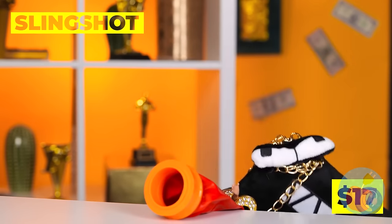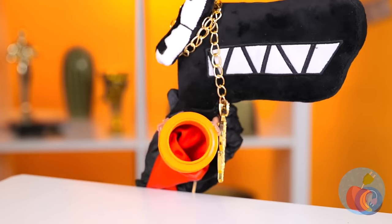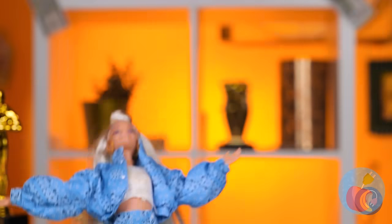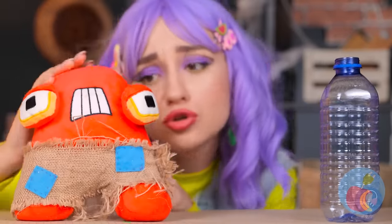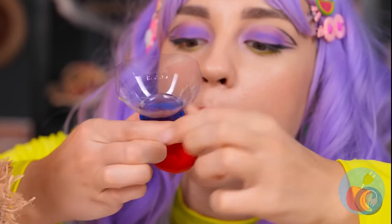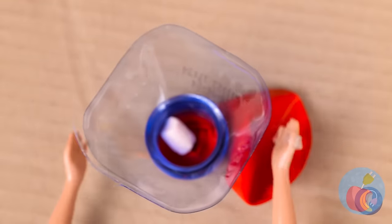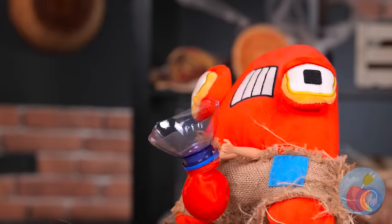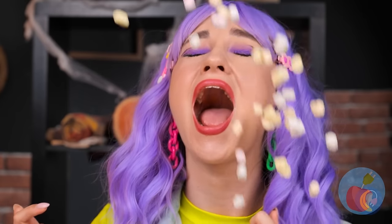Careful, everyone. F's got a slingshot. And he always gets his target. Bullseye. Ow. No. It's okay. Just grab a plastic bottle and a balloon. Attach them and add marshmallows. They're great in hot chocolate. Or just by itself. So why not try both?